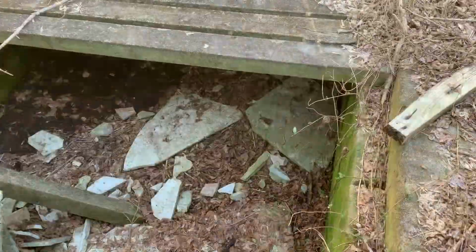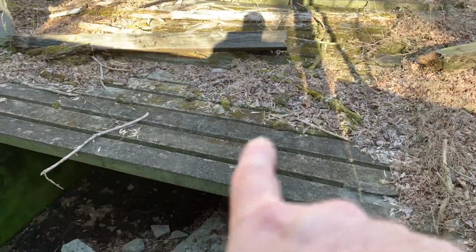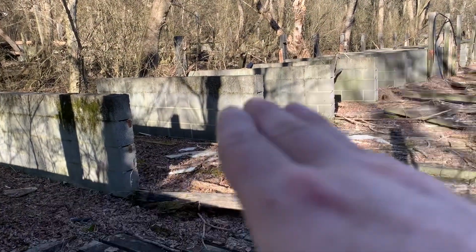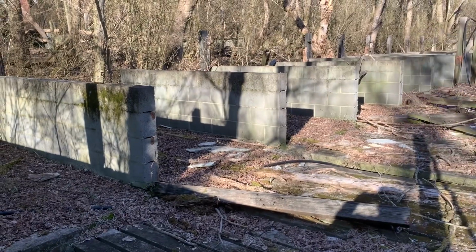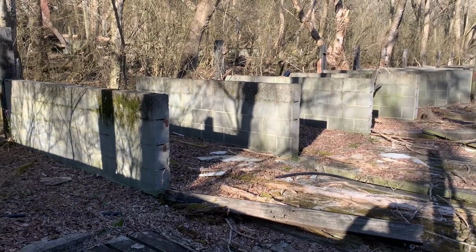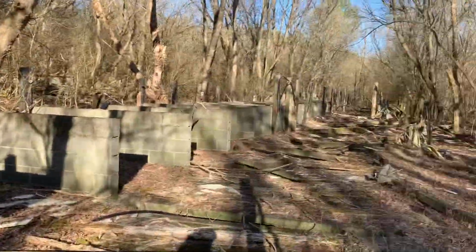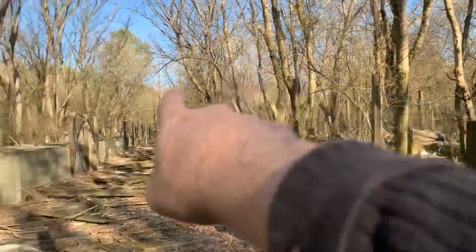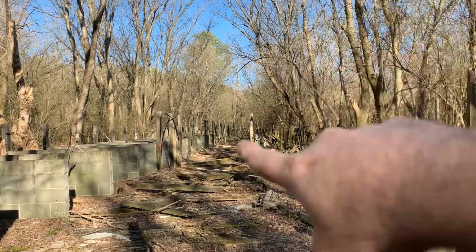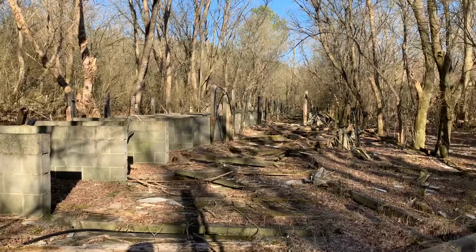Check this out, y'all. It's like a cattle guard. When I seen these, they're like hog troughs or whatever you call it. Maybe cattle. Y'all tell me. Pretty cool though. Wow. I had no idea all this was back here. Look, they go forever. Look how far they stretch. That's 100 yards at least. There's more up there. Wow.